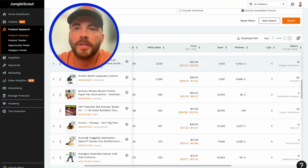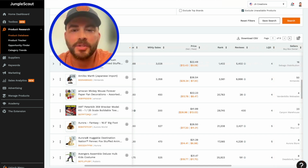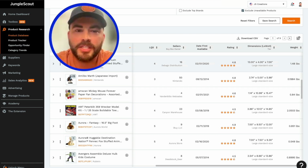And next, I'm going to look at the number of sellers. So if I see something maybe in the 5 to 6 seller range and it has a good monthly sale count, say 400 or 500 units, the higher the better, I'll start there. Another thing I'm looking at here is the buy box owner.